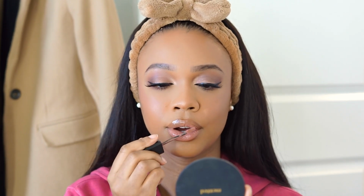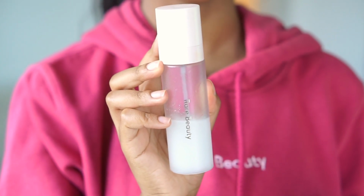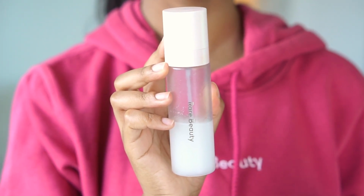Ooh. That's it. That's the look, girl. To finish it off with some setting spray, this is always an Optimus spray. I use this for every look, actually. This is my go-to setting spray for everything. So just spray it all together, girl. It smells like rose water. I love it. That's the final look.